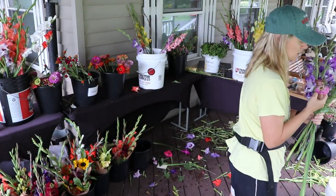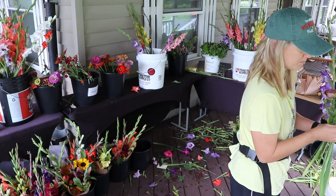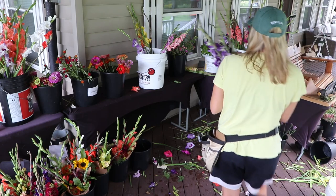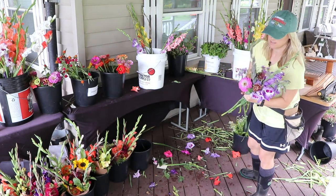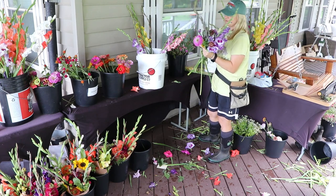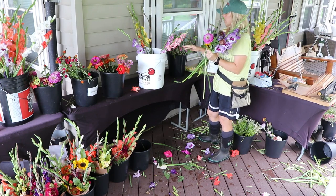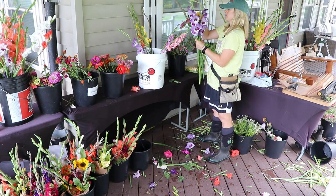I am going to go ahead and add some purple zinnias, and I'm also going to add a huge spray of purple statice, some sunflowers. I think it needs a pop of yellow. In fact, I might even put that yellow gladiola in. The purple and yellow bouquet.